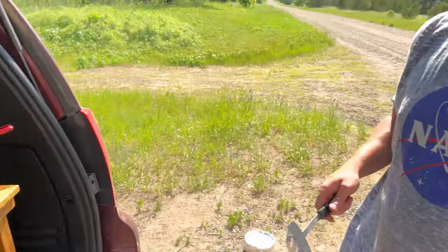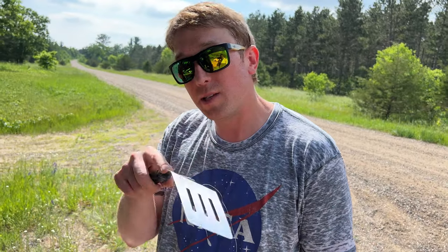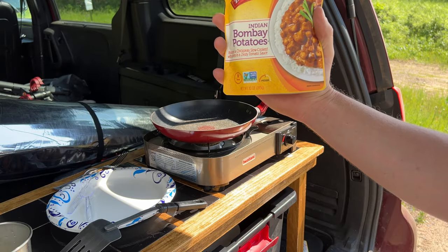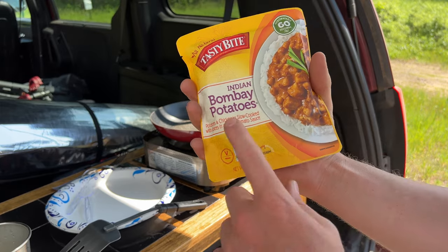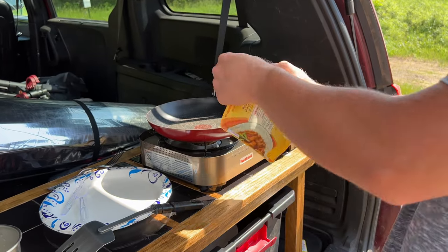I'm gonna make some Indian cuisine. Indian cuisine? Yeah, it's already pretty much made. It's pretty simple, but I think you'll like it. Got Indian Bombay potatoes. It's got chickpeas and a zesty tomato sauce. Got a lot of spices, really good. Throw that in there.